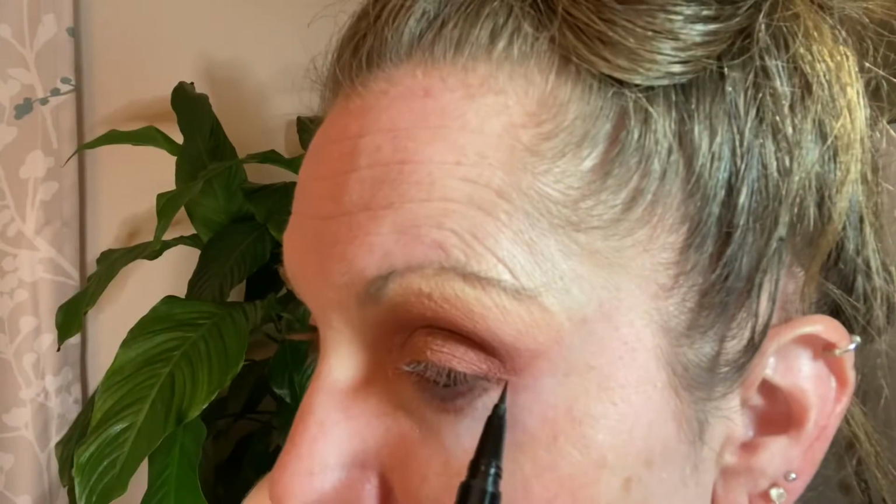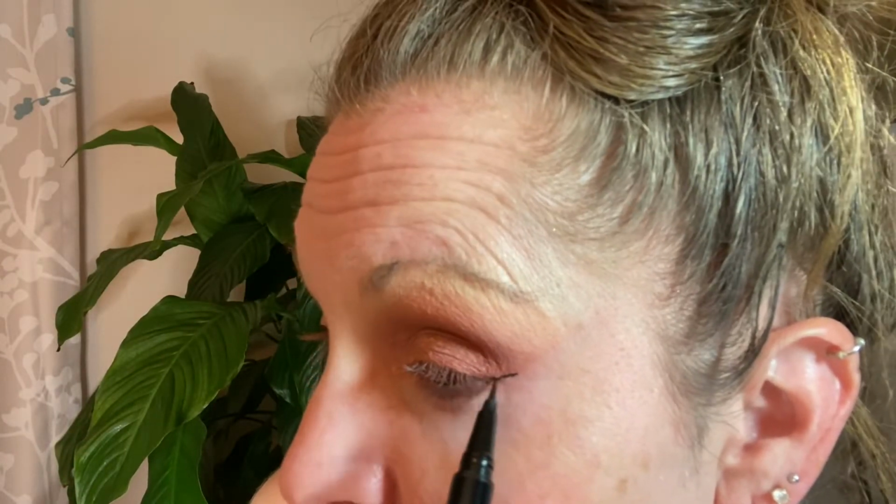Now that I got that sharp line with the eyeshadow, I'm going to use the Wet n Wild Breakup Proof Liquid Eyeliner and follow along that sharp line. This eyeliner is good, but it does not work very well if you are wearing a glittery or a metallic eyeshadow. This struggles to go over it and it's going to be real patchy.